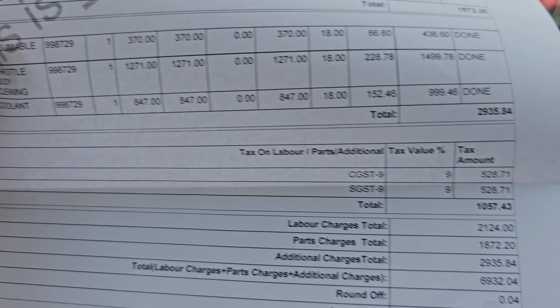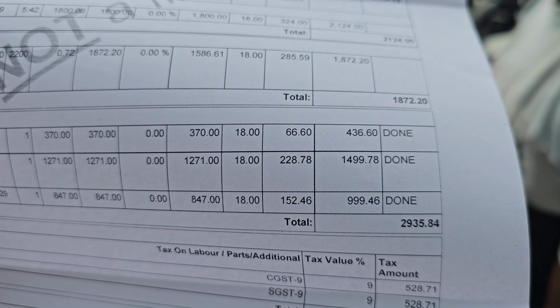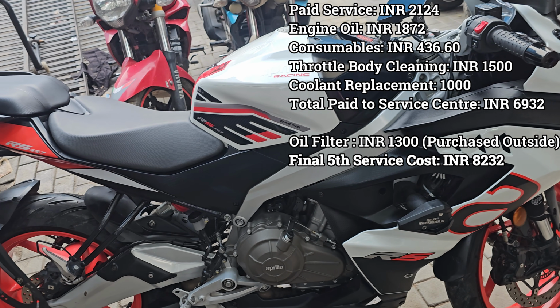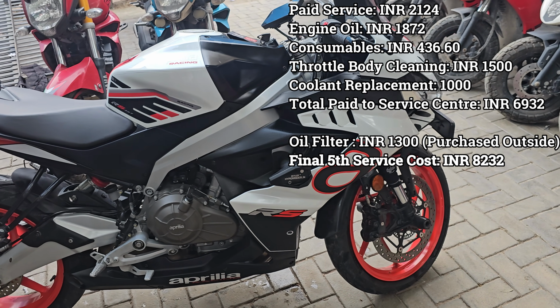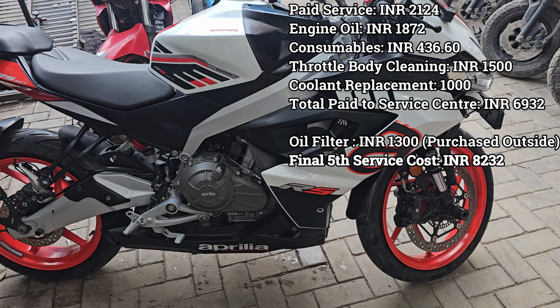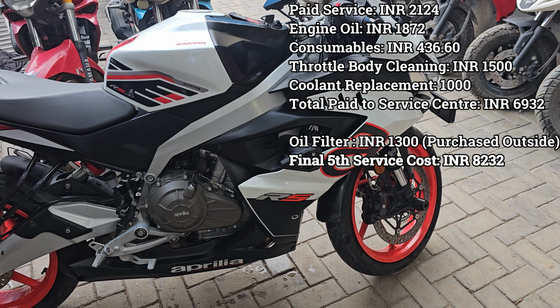6,932 rupees. This includes full coolant change and throttle body cleaning also. So this is good considering the amount that I paid. 6,900 is approx 7,000 rupees, and if I include the oil filter also, that will go up to 8,000 rupees.